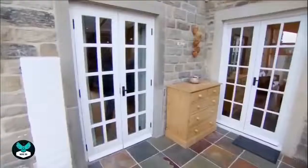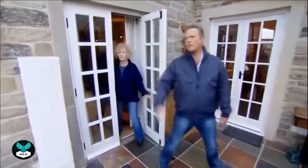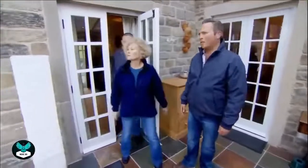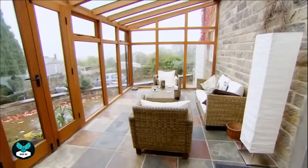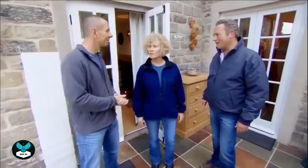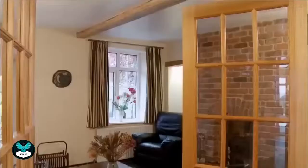Now, the conservatory we saw on the way in, this is it here, and this sort of flows nicely through back to the kitchen, and it gives you the views that we had a glimpse of on our way in. It's lovely. And it's nicely built. It's a mixture of wood, glass, and, of course, you've got the nice texture of the exterior wall of the house as well. It's a good space. Looking good. Actually, are we scoring a few more points on this one? Yeah, definitely. I like it a lot more.